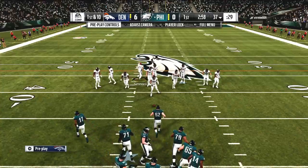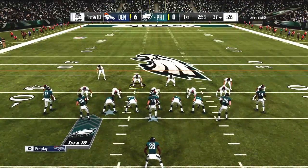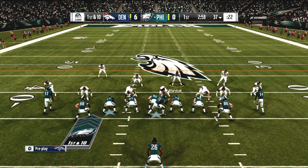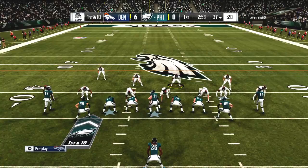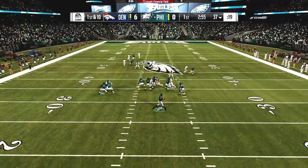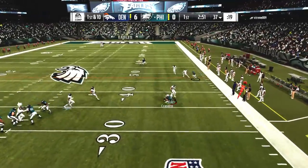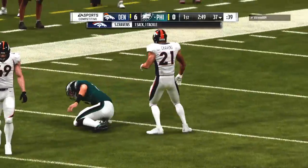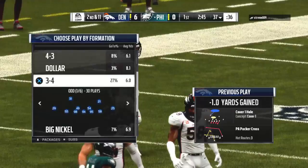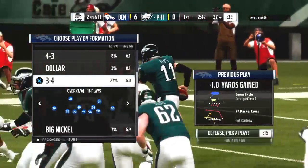Wentz and the Eagles now with a 1st and 10 at their own 37. Throwing on first is Wentz. Escaping the pressure right. And he will go down outside of the pocket for a sack. Tried to get away but could not. Sua Cravens able to run him down for a loss of a yard.